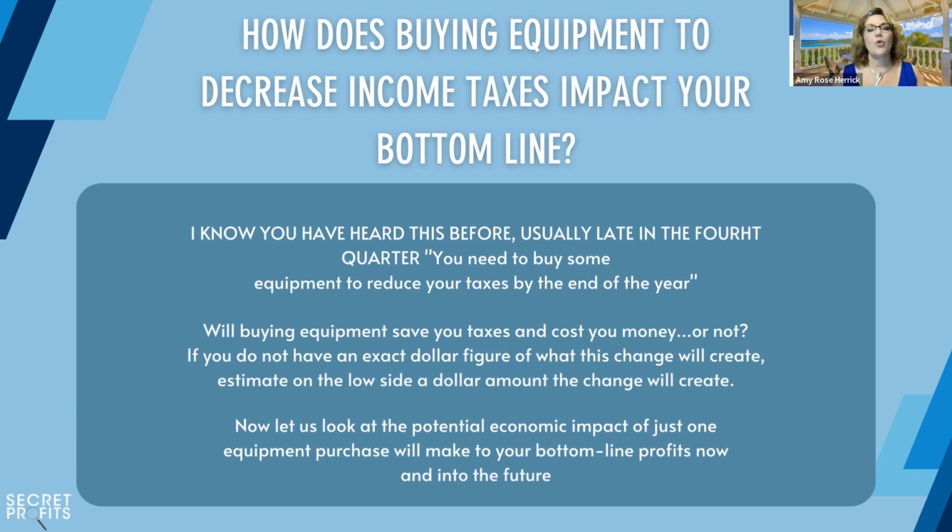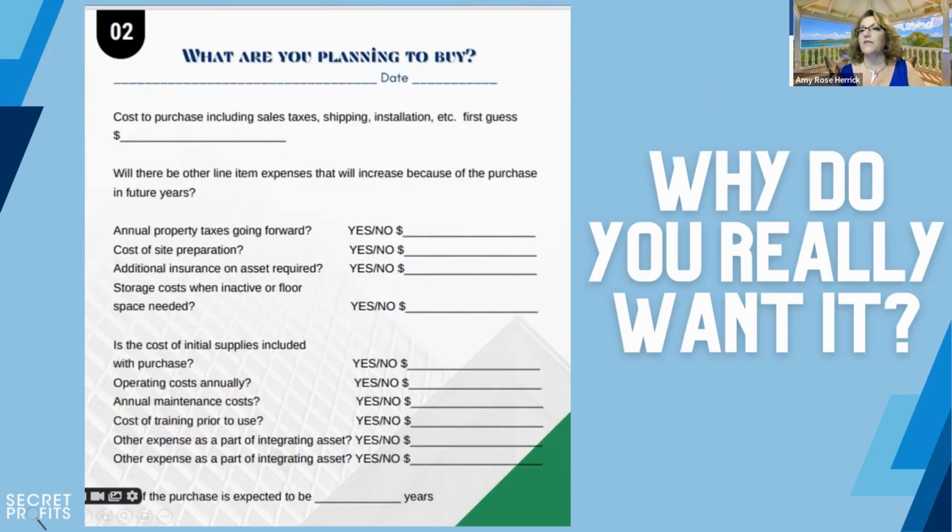You need to know what the real effect is for you, because saving on taxes doesn't necessarily tell you if you're saving $1 or much, much more than that in taxation. Now, why do you really want it? Do you really want this piece of equipment because you've been told you need to buy it so that you can avoid paying taxes on a profit? But I want you to look outside of that first, knee-jerk type of reaction.